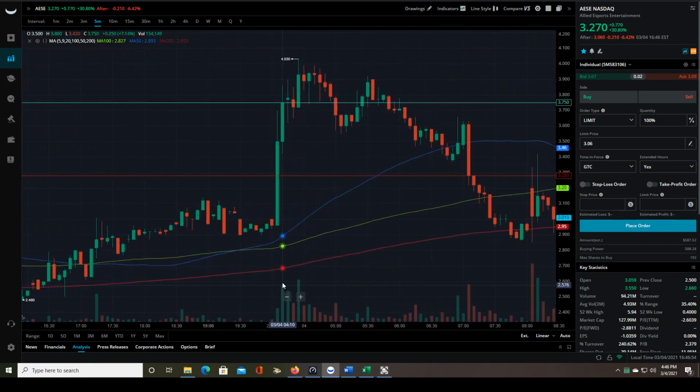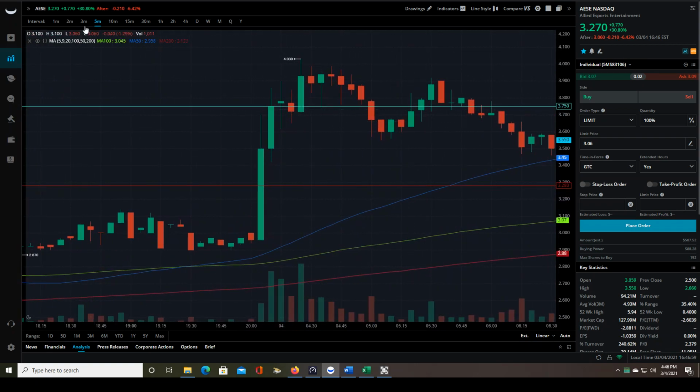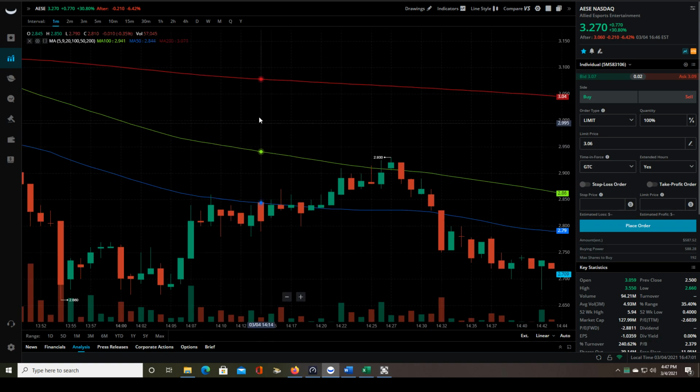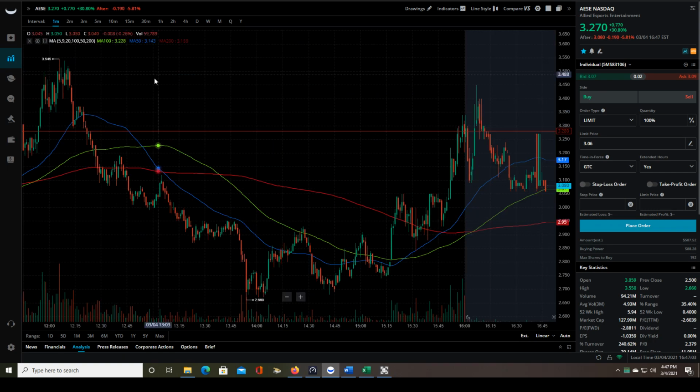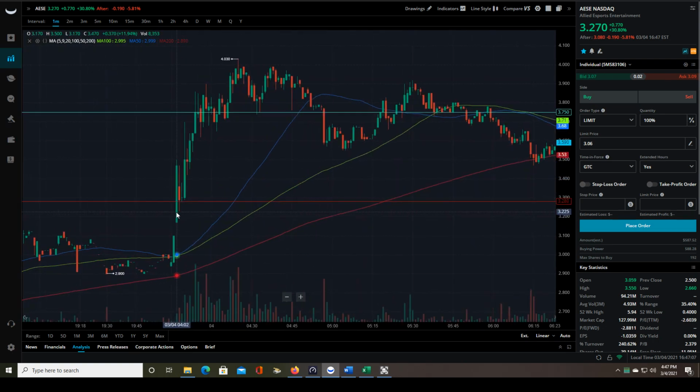So this morning I saw this move, and then on the pullback is where I was looking for an entry. Oh, this is the 5-minute chart. So I was like, this doesn't look right. I was trading on the 1-minute chart. Okay, so here's the move.